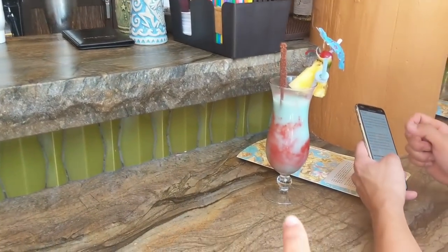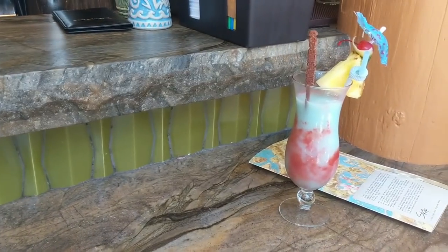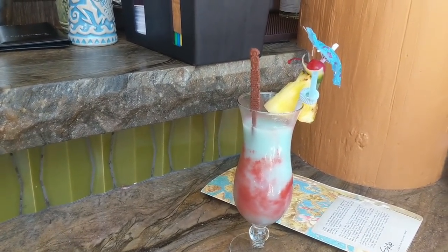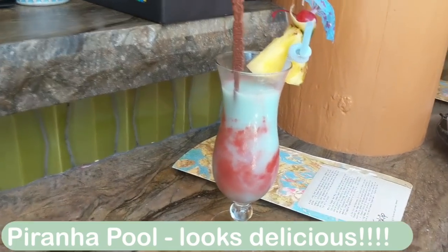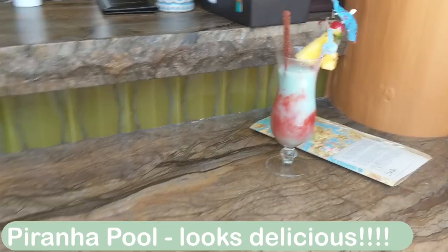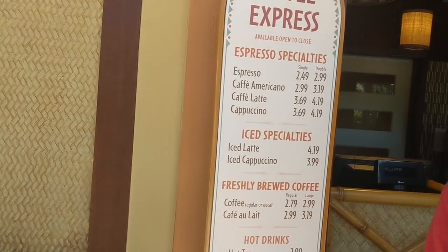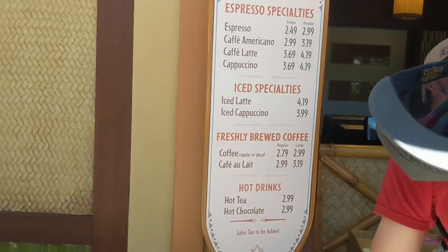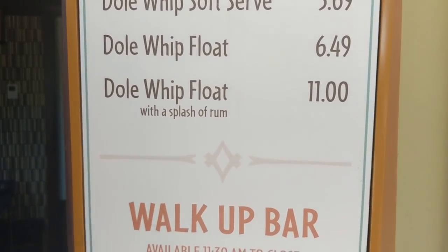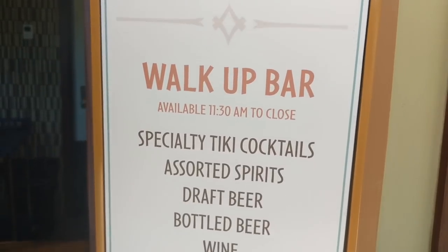Can I ask what drink that is? Huh? What drink do you have? Piranapool, sorry. Those look really good too, those are dumplings. Thank you. Here's the menu, if you would like coffee. And this is a regular Dole Whip menu. She was having the Dole Whip float with a splash of rum.